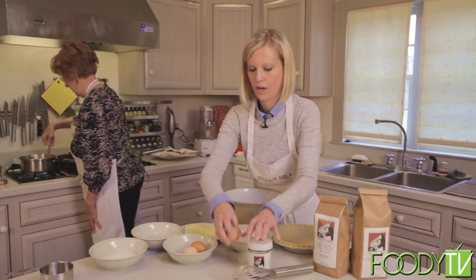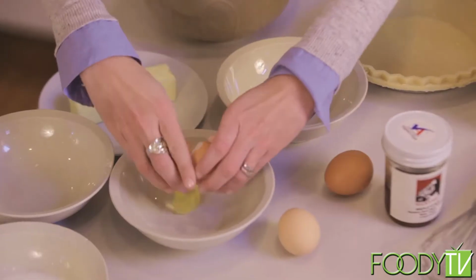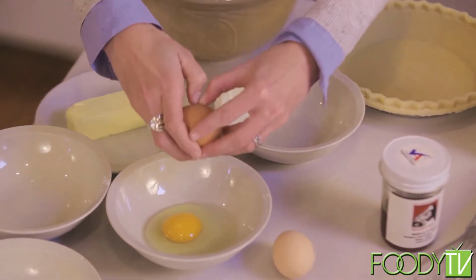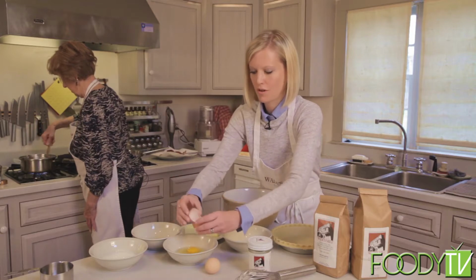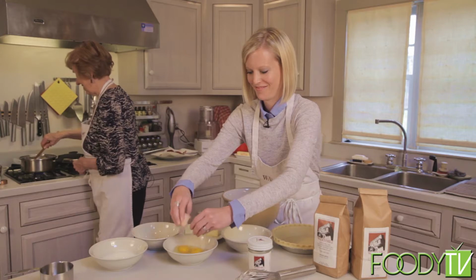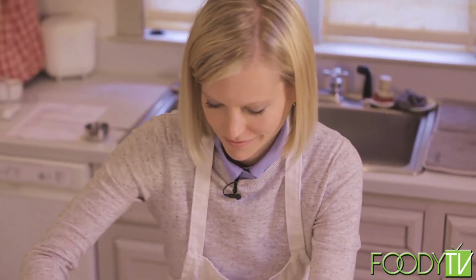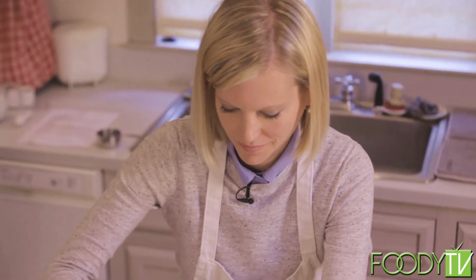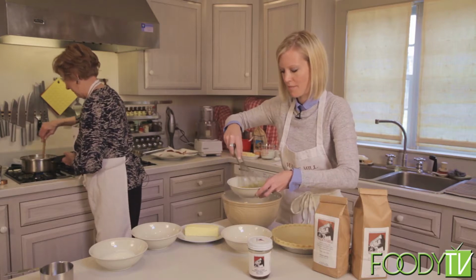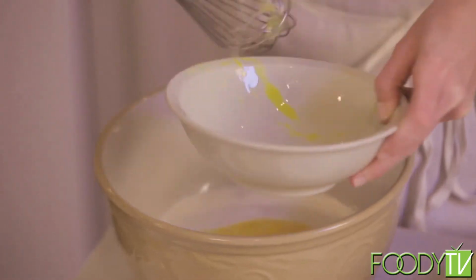We're going to crack 3 eggs. And these are local eggs. The theme today is local, which is always better. Right, Georgie? Absolutely. We have local syrup, local eggs, and local flour. Should have used a bigger bowl for this. Okay, so you whisk the eggs and put those into your dry ingredients.